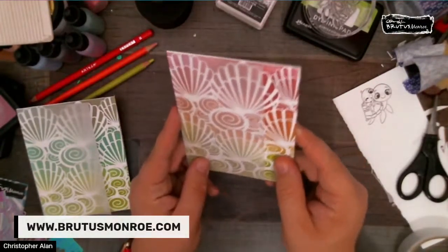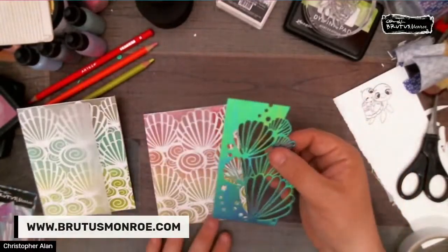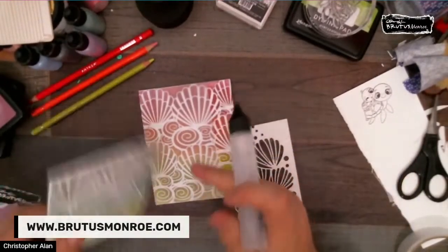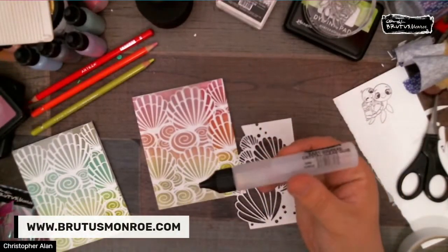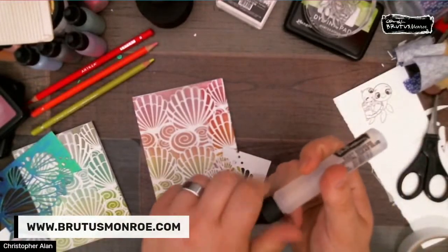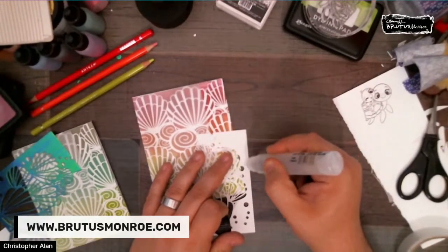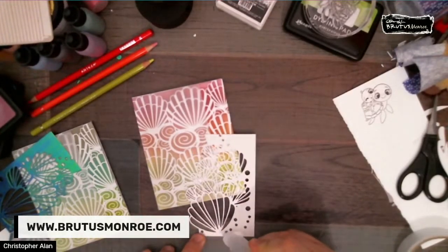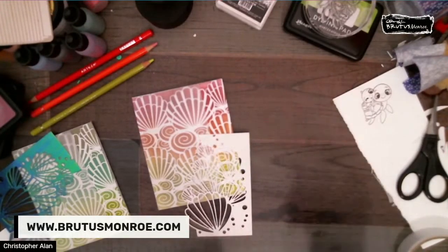Look at that. Isn't that so cool? I just love that. All right, so now, for these pieces, because they are a little bit more delicate, I am going to use some of the Brutus Monroe Easy Squeeze Crystal Clear Glue. So we're going to start with the pink one here. We're just going to add a little bit on the back here. And this is because I am doing it on the vellum. I could obviously use some tissue tape here as well, but this is really going to get it down into all of the nooks and crannies, which is awesome.